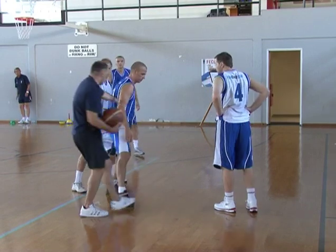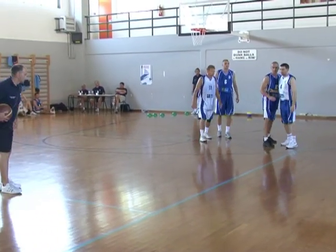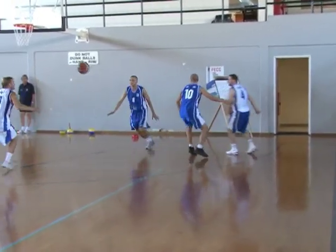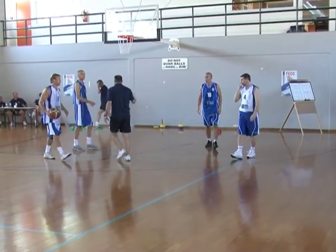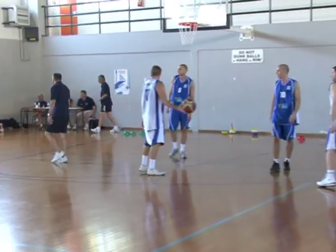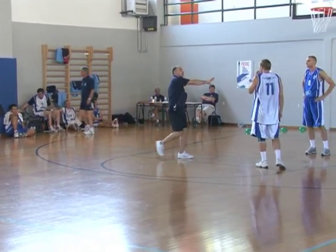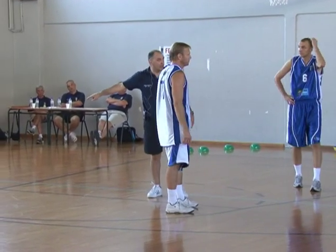Start down and we stop. Let's try to do it with a little bit of motion, okay? Go. Good, good, good. Okay, stop. We'll talk about the rotations later. If somebody on defense from here cannot get that pass, they have done their job. This is a steal for that guy. Okay, do it again.